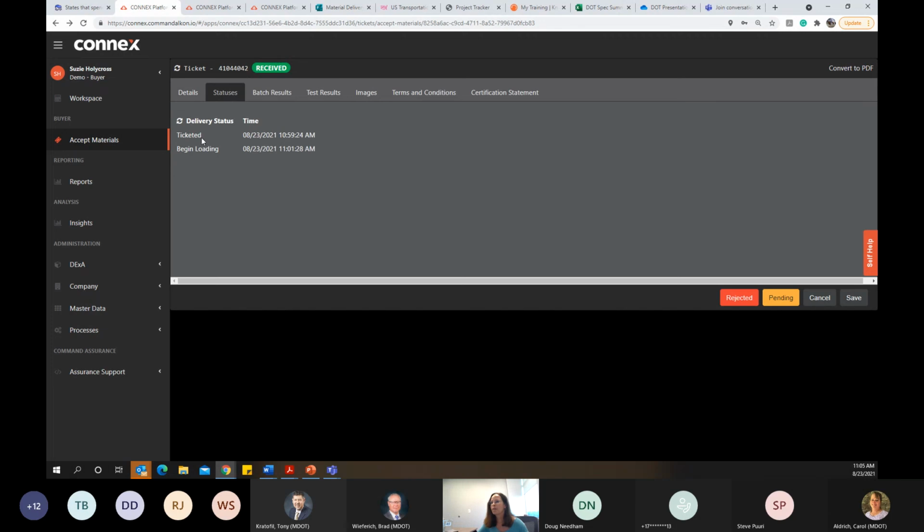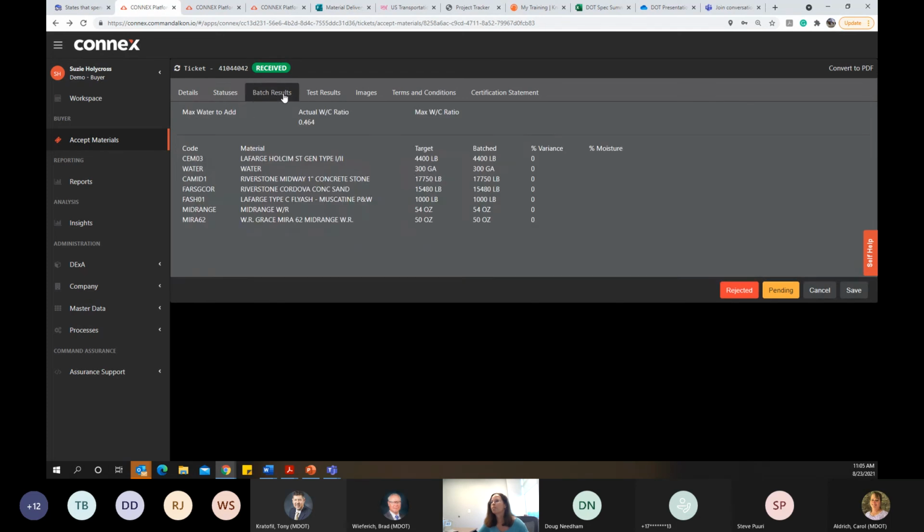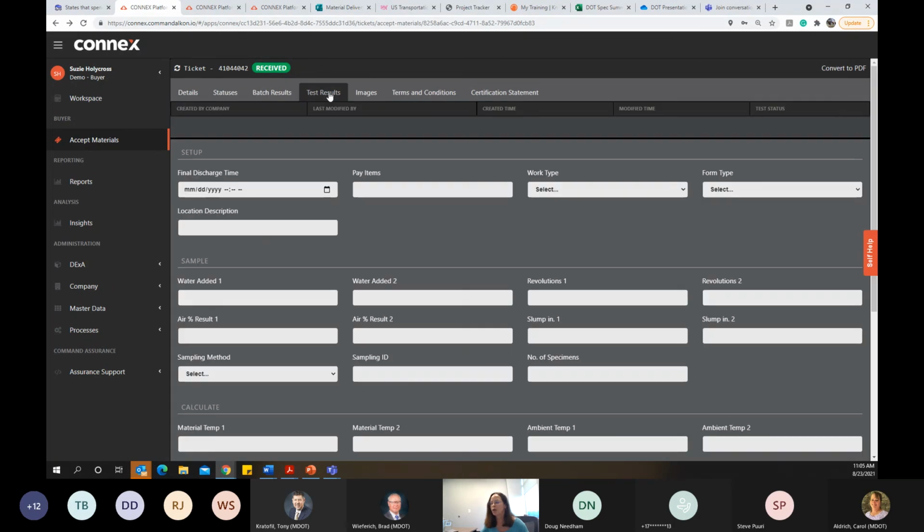The statuses, it's going to show you when the ticketed time was, loading time, and this is based on if there's some kind of statusing system available in the truck, we will pick that up. Batch results, this is probably only of interest to the DOT members on the call, but we do keep all the information on the batching for concrete loads. We do the same, show all that data on asphalt and aggregates.